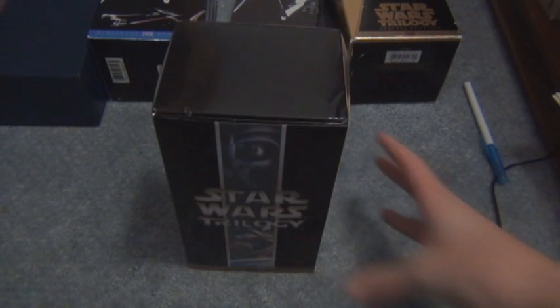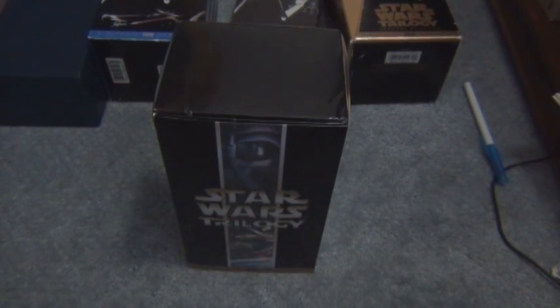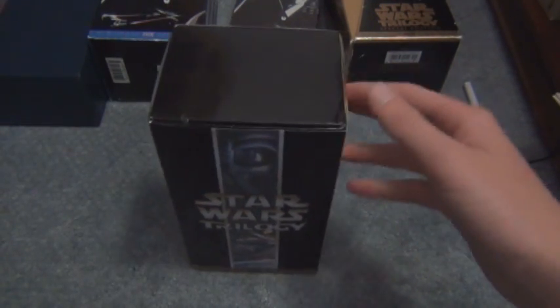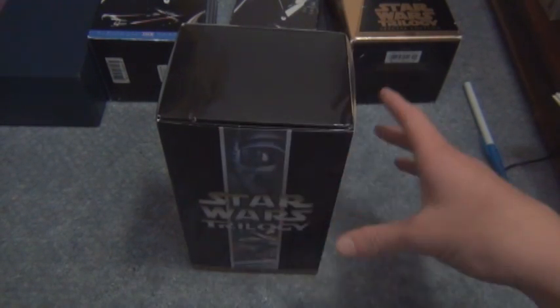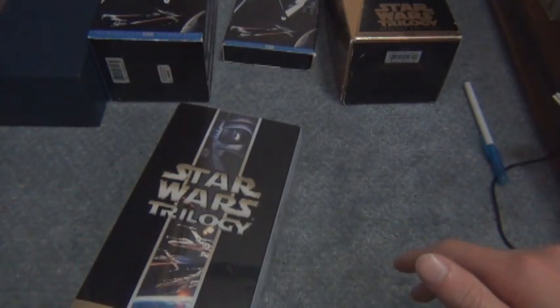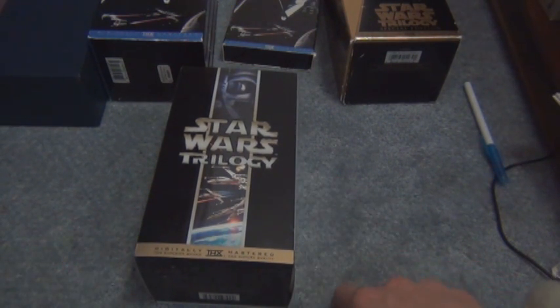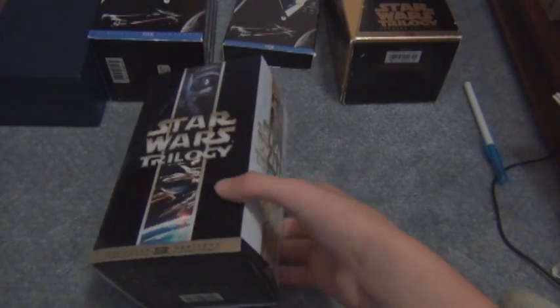Then we moved to 2000, and we get this box set. The final release of the original trilogy on VHS, I believe. There might have been 1 or 2 more versions after this, but this is the last one that I really know of. And it is fairly recent, from around 2000, 2001. It even had a sneak preview at Attack of the Clones. And that wasn't released for 2 more years.